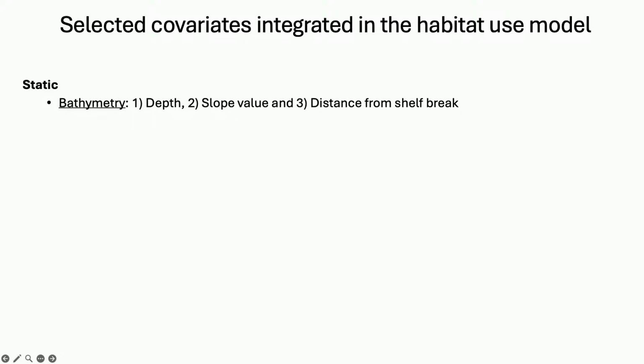And then what are the covariates I can integrate, and am integrating now, in the habitat use model. In this statistical framework, you have two main data types. The static data, like the bathymetry. They're static because they don't change over time. It's pretty nice, but you don't have a lot of those. For the bathymetry, most models for species living around Antarctica take the depth, the slope value at the bottom, or the distance from the shelf break.